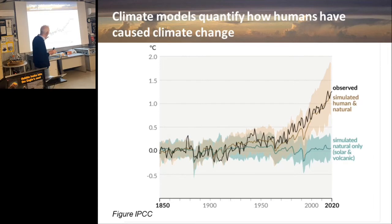This shows models run in two separate ways. Here the black line is what's been observed in the warming over the last century and a bit. The blue line and this cloud around it means we've run 40 different climate models with different assumptions, showing what happens if CO2 didn't increase, methane doesn't increase, and we just allow for solar changes, like changes in the solar cycle, and volcanoes, natural factors. And this is what they say happens. If you put in our best estimates of the greenhouse gas changes and so forth, then you get this, which is really quite a nice match of what's happening.